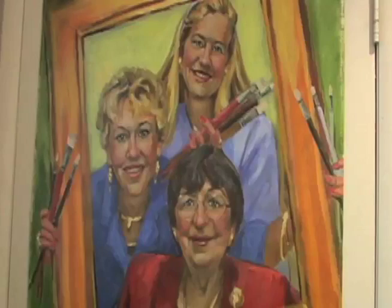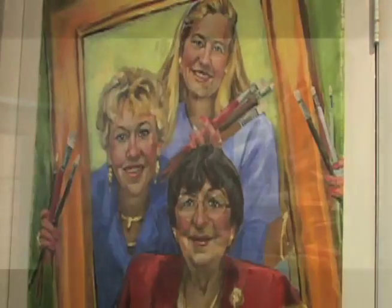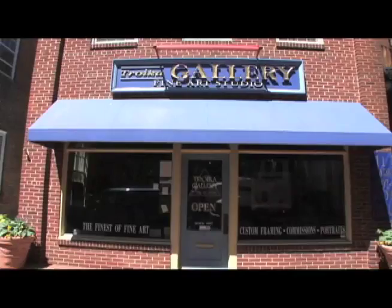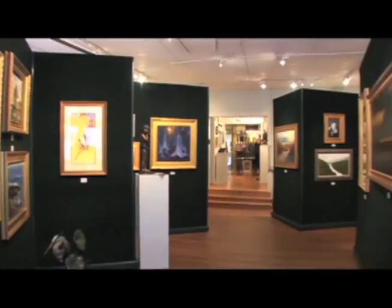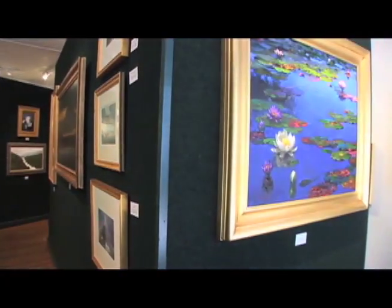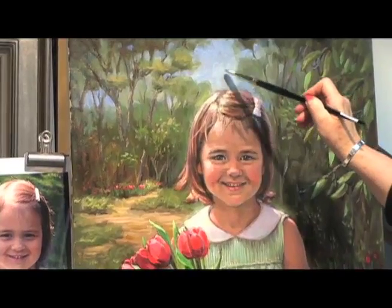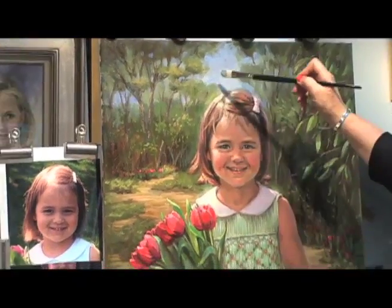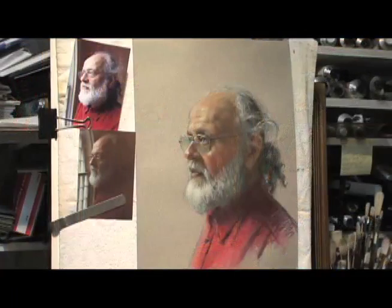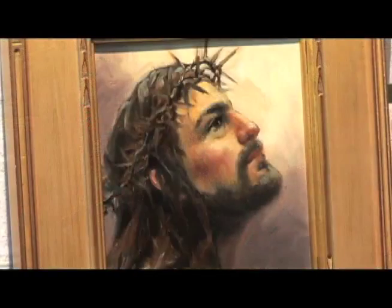The three of us were painters, professional painters and artists in our own right, and we got together in 1997 and opened the Troika Gallery. The cool thing is that the word Troika is Greek, and it means a committee of three that represents the finest of fine art. I've been painting all of my life, but professionally for the last 21 years, since '88. Professional portraits, working in pastel. As you see, the gentleman here in the red shirt is a pastel, as well as oil.